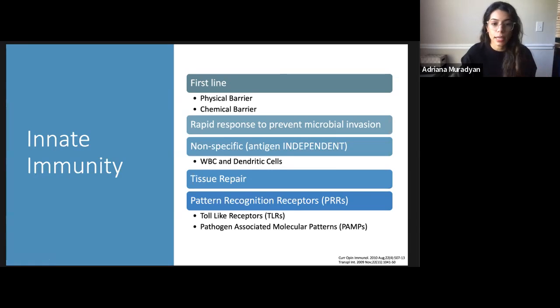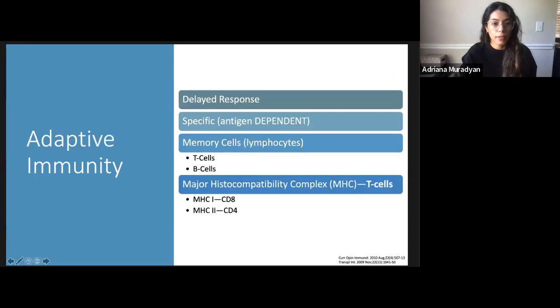Just a quick rundown. It's not specific, and its first line is very quick acting. Then you have adaptive immunity. It's something that's a little bit more fancy. It's more specific. It's extremely delayed because of that specificity. It's waiting for antigens to come and tell it to turn on. So it is going to take about 72 hours or so.